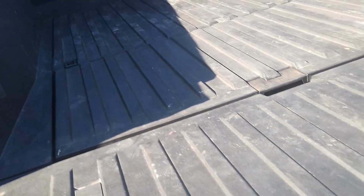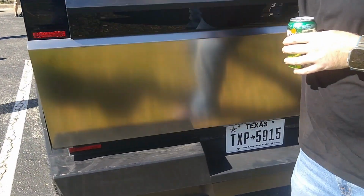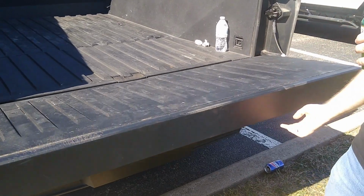Do you mind if I go for it? I'm a much flimsier guy, so let's see. Yeah, go for it. Captain Flimsy here. Oh yeah, there you go. That was hardly any effort at all. I'm not gonna say you could do it with your pinky, but it was pretty effortless.